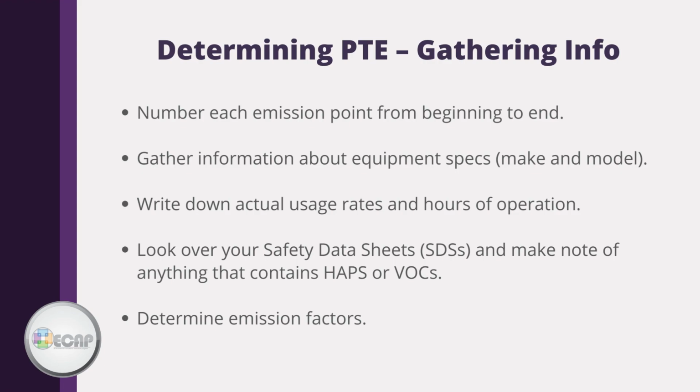Number the pieces of equipment that make emissions and get manufacturer specifications for them. You should have manufacturer specification sheets. If not, call the manufacturer or look for them on their website. Once you have the equipment, it is time to start looking at the materials. Look over the safety data sheets to determine if the materials your facility uses contain any hazardous air pollutants or volatile organic compounds. We will go through emission factors in just a minute.